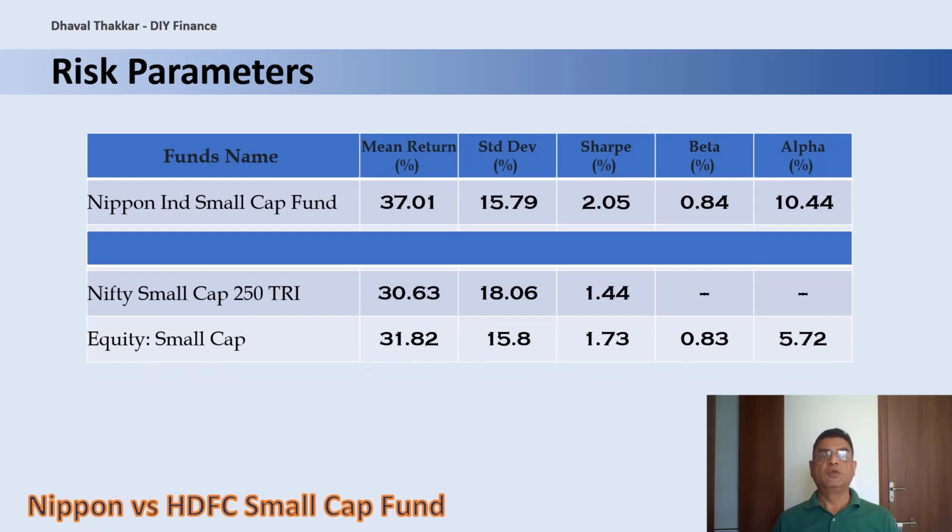Third one, Sharpe ratio. That is a tool to measure the risk adjusted return, which is 2.05, which is more than both the benchmark and the category average. Here, higher the value is better. Fourth one, beta. That is the volatility of the scheme compared to the benchmark, which is 0.84, which is a little higher than the category average. Here, lower the value is better. Fifth one, alpha. That is a tool that measures how much better the fund has performed compared to the category. Here it is 10.44, which is higher than the category average. Here, higher the value is better.